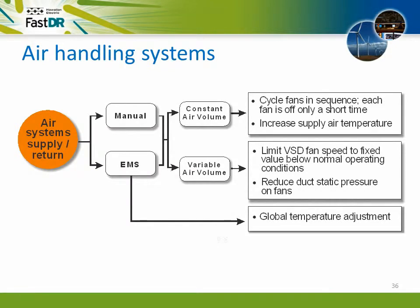With air handling systems, demand response can be achieved either manually or through the EMS system, and global temperature adjustment is still a good way of achieving it. However, with Fast DR, some strategies to curtail load faster than slow-acting global temperature adjustment may be necessary. For constant air volume, this might involve cycling fans in sequence. If it's variable air volume, we would limit the fan speed or reduce the duct pressure to achieve demand response.